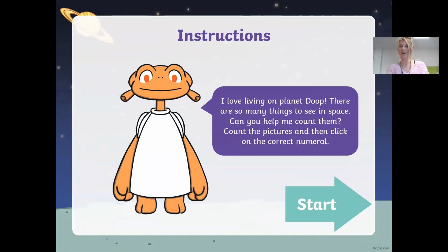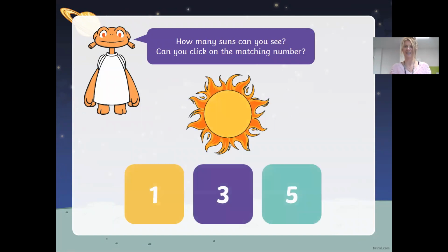So, I love living on planet Doop. There are so many things to see in space. Can you help me count them? Let's have a look. It says, how many suns can you see? Can you click on the matching picture? So, how many suns can we see?